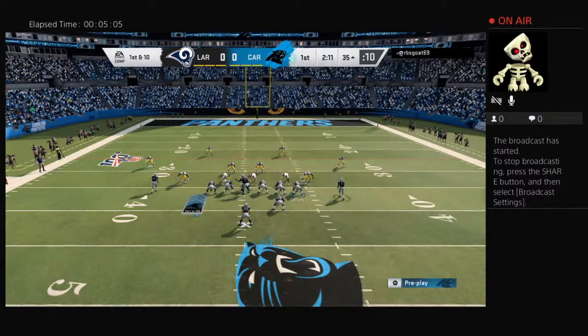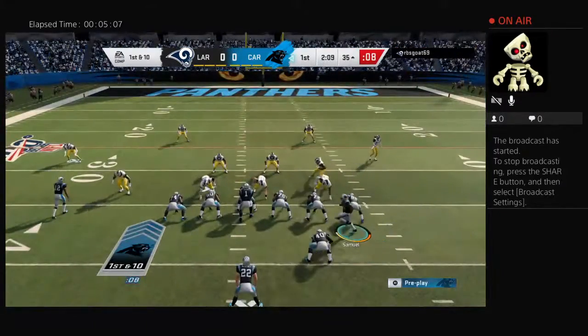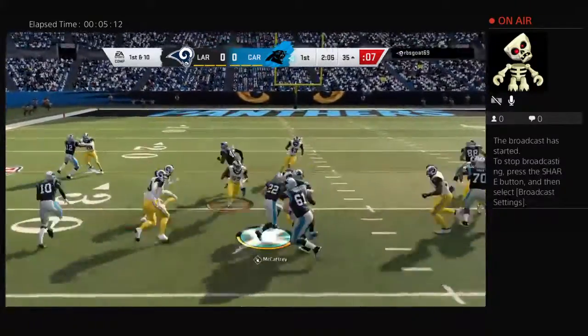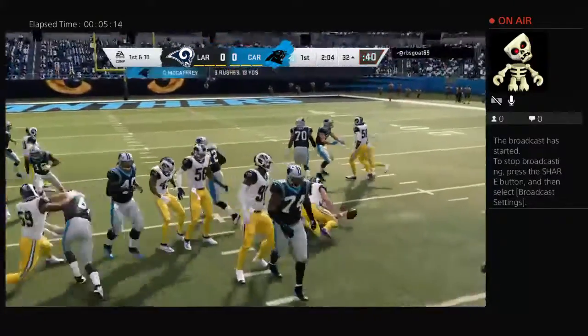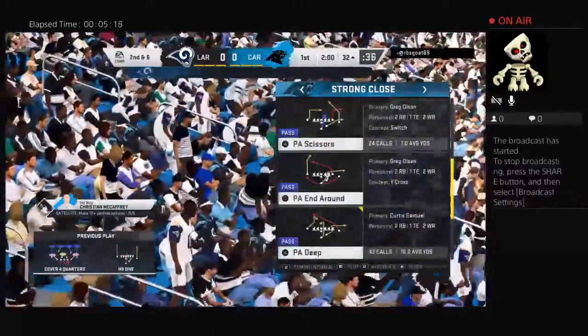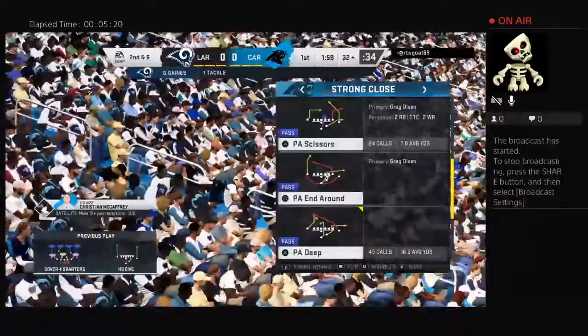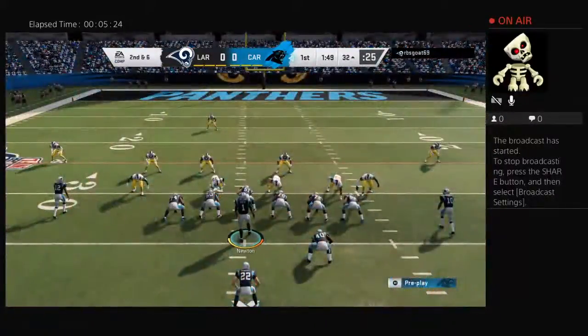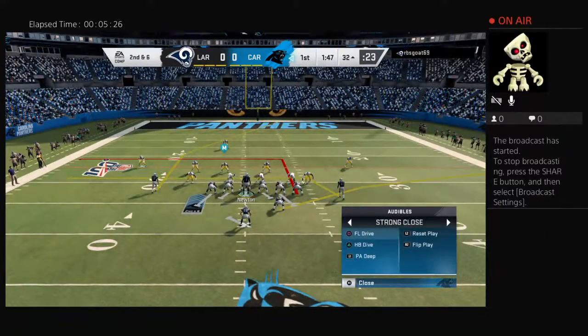Newton going to hand it off to McCaffrey. And down right around the 32-yard line, 4 yards on the pickup. I call that play a success. A nice inside run sets up a very manageable second down. A very solid gain on that play.